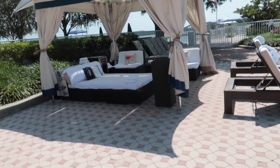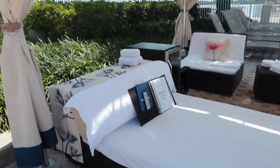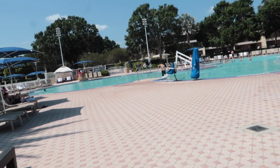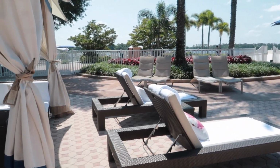They also have cabanas that you can rent over here. And oh my goodness, is there a TV inside here? Yeah, look, there's a remote and a TV. This is like living. There's a Mickey towel. They have a nice pool over here, and then there's a tinier pool over that direction.